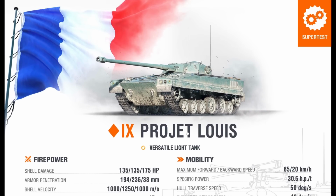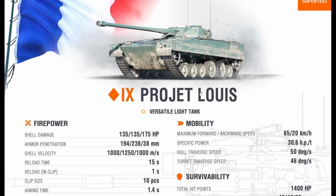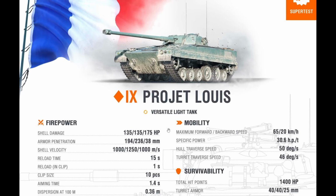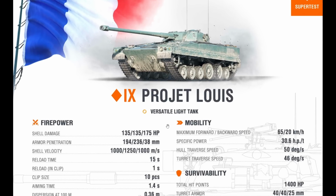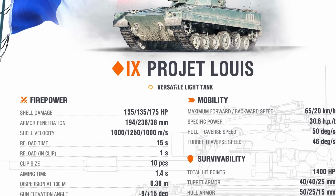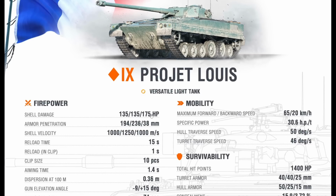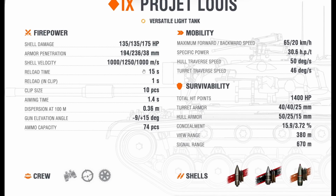And if I looked at this tank, it is basically the perfect middleman between autoloaders and the Czech machine guns we have, because this is as close of a tank to the machine gun feature or gun mechanic as you can get without having the machine gun. Let's take a look at this. It is a Tier 9 tank with very poor Tier 9 alpha damage, 135, or 175 with high explosive. It also has very low penetration for a Tier 9 tank, 194 with standard AP, premium is the APCR, 236, and high explosive, 38 over here.